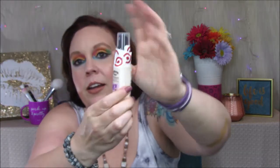There we go. So this is great just for spritzing it on when you need to reapply your sunscreen, but maybe you have makeup on for whatever reason, like you're at a festival and you don't want to just glop a bunch of sunscreen on your face.